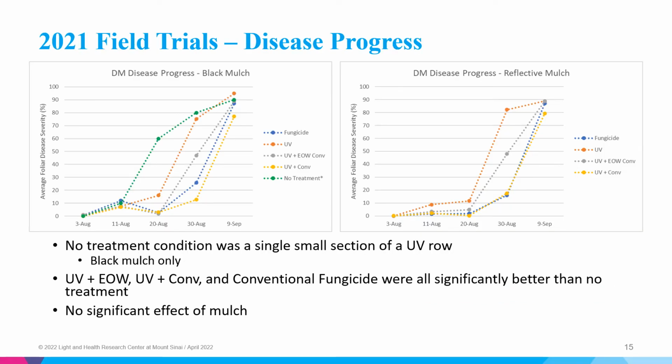So here we can see some of the results from this field trial. Again, on the left, we have the black mulch conditions presented, and on the right, we have the reflective mulch. Again, there was just one small plot of non-treated control. That was only on black mulch, so it'll only appear on the left side here. But as you would expect, that was the worst condition.